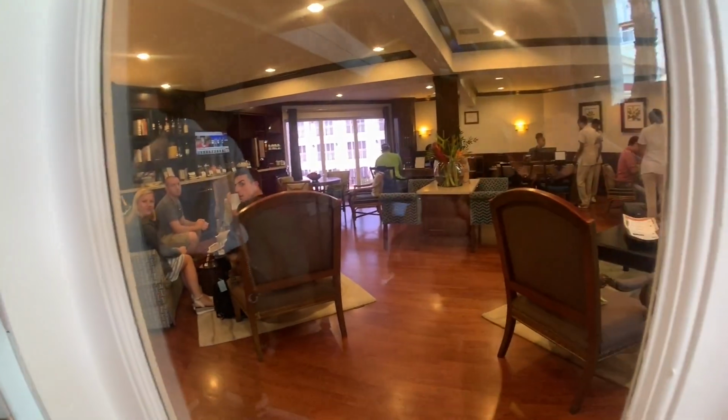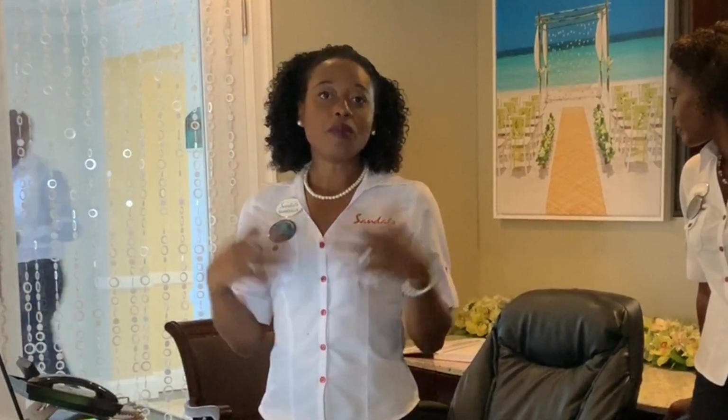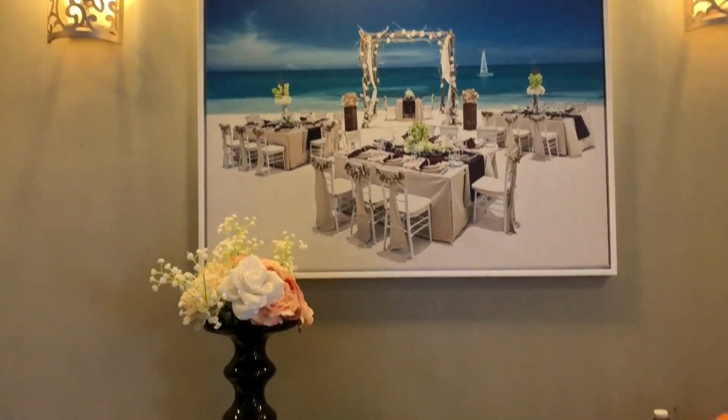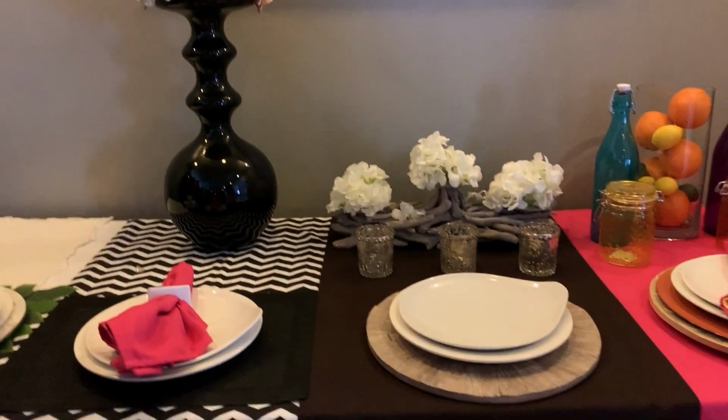Once they stay at Sandals three nights or more, they are entitled to a complimentary free wedding. With their free wedding, they get a two-tier wedding cake, the floral, their bouquet, their boutonniere, and they get a customizable centerpiece as well. The more nights you stay, the more people you bring, of course, the more perks they get as well. So more heads in beds through our travel agents, the more the wedding couples get a variety of benefits and perks as well. Is that what I'm hearing? We did. Yes, we did as well.